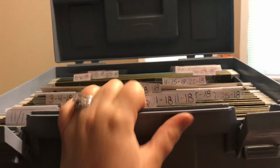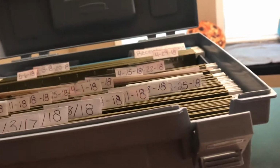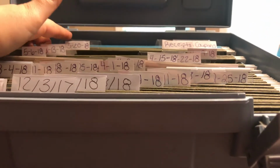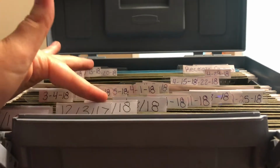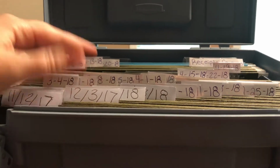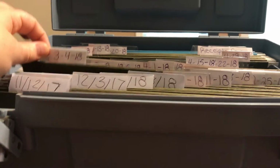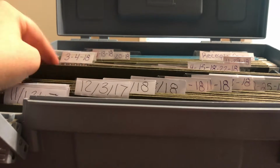I know I've talked about this before, but this is an updated one. That's pretty full actually. So I hit my last one today. Every single week has its own little drop-in folder, and of course they all have dates on them. When you look at a deal that I post or anybody else posts, they usually put like SS 3-4. That means you can pull out 3-4, look for the smart source inside of 3-4, and then cut it.